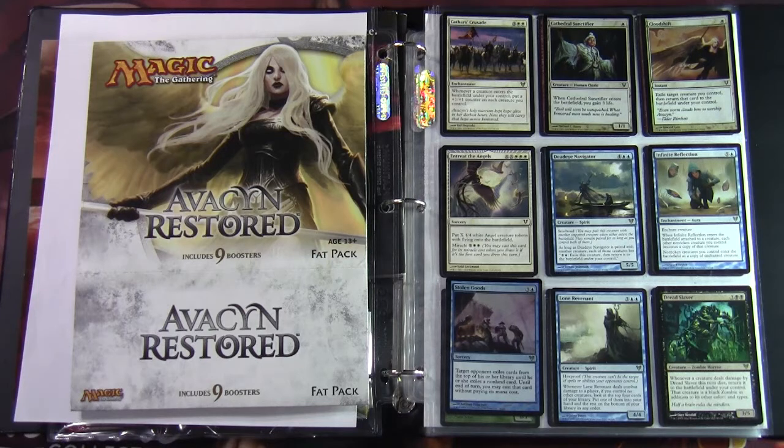set, and specifically in the case of Avacyn Restored, it was a reboot. And what happened in the draft environment there was that you drafted 3 packs from Avacyn Restored. It had 101 commons in it, 60 uncommons, 53 rares, 15 mythic rares and 15 basic lands. So they also had a new set of land for that particular set in the block.